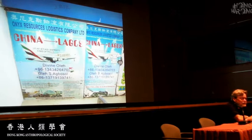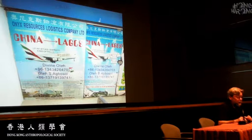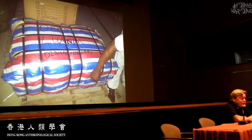This is a cargo company. And this is like thousands more, tens of thousands more in Guangzhou, China, Lagos, Nigeria. And what this guy does is pack the goods you bought, whether by air freight or by sea, and ship them off. This is typical of a bale that's going to be sent, I think by sea freight here, going to Luanda, Angola. And this is a bale that looks like clothing to be sent.